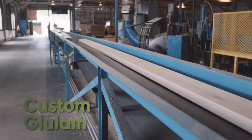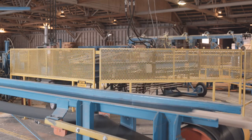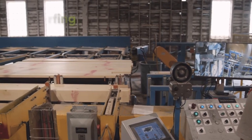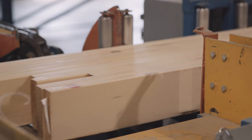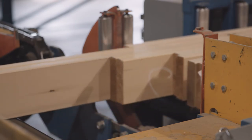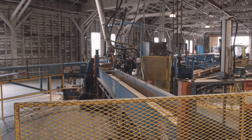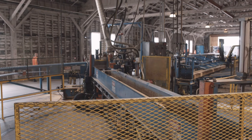Our custom plant, acquired and upgraded in 2019, produces special order beams that have unique widths, depths, lengths, camber, layup, species, and finishes. This provides Rosboro customers with a one-stop shop for anything, from a rail car of 60-foot X-Beam to a specialty package of bespoke beams and everything in between. One call does it all.